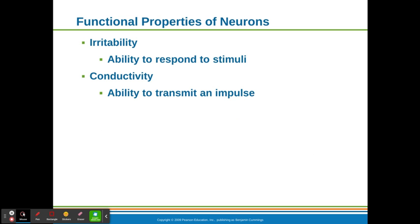Now, your functional properties of neurons, so they have to be irritable and conductive. So when we say irritable, they have to be able to respond to a stimulus. So when we say respond, we mean sense that there's been a change. So if you have some superficial nerve damage, you could have damage to the dendrites that are in some of those proprioceptors that we talked about a few minutes ago.